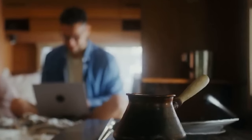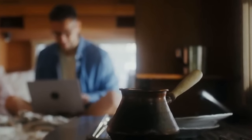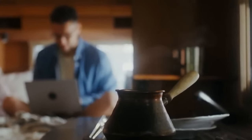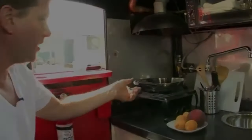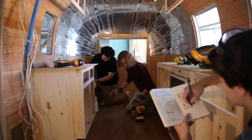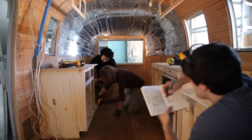Nothing special, nothing remarkable. But the moment you step inside, everything changes. The interior is a work of art, thoughtfully designed to make the most of every inch of space. There's a living area with comfortable seating, cleverly tucked away storage spaces, and even a small kitchen where Sasha can cook her meals. It's a minimalist dream, but it doesn't feel cramped or sparse. Instead, it feels cozy, welcoming, and surprisingly spacious for something so small.